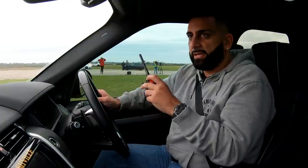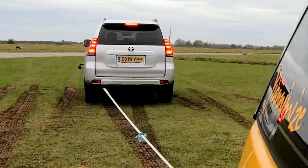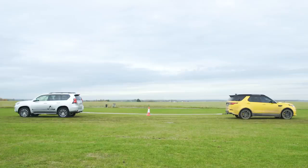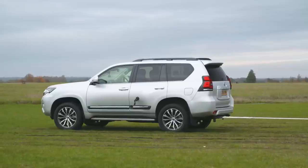One thing to point out. Unfortunately, I don't have a proper tow hitch on this. I'm having to actually mount it to the towing guy, which is a bit off-centre. I hope that doesn't matter, but I will say that it matters if I lose again. I'm going to pull you sideways then. 3, 2, 1, go.